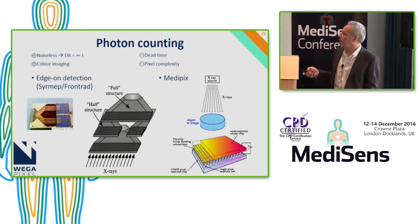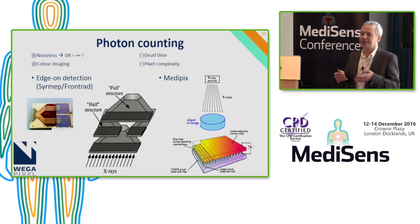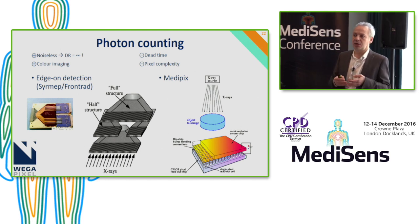And of course, photon counting is, for example, a way of extending dynamic range even further and maybe providing even more things like color imaging. Ideally, photon counting gives you no noise.